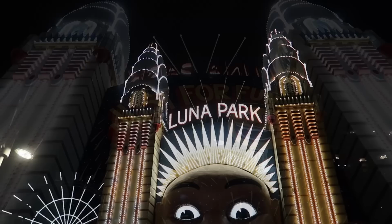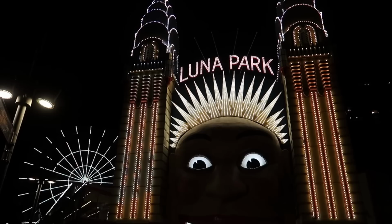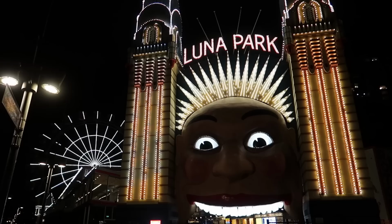That has got to be one of the most impressive entrances I've ever seen to a park. It looks amazing with the big face just there, even the teeth and the eyes light up. And of course, the sign up there on the top as well. And the fact it's all LED now as well, energy efficient, absolutely brilliant.